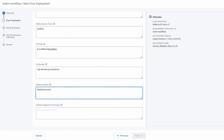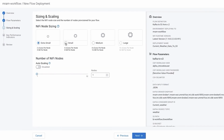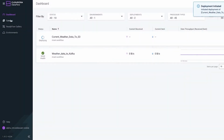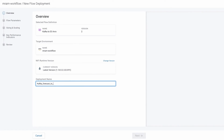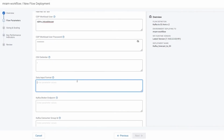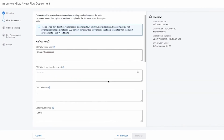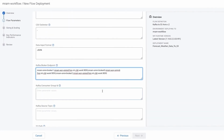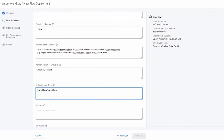And I'm going to repeat this. I'm going to do this twice. Once for the current weather and once again for the forecast. So again, we're doing this for the forecast. All the same things we did before. Same parameters, JSON, ending in an Avro file in S3.